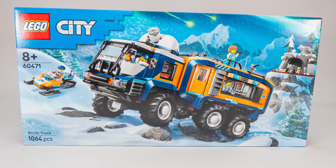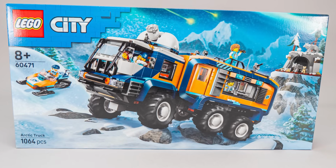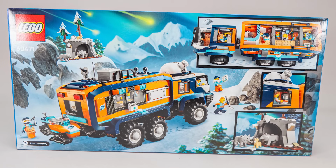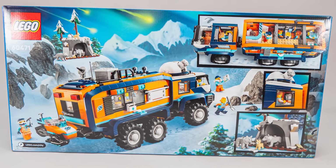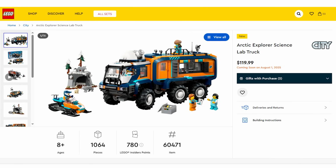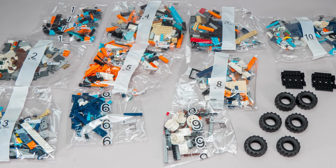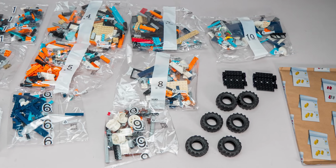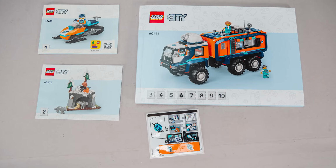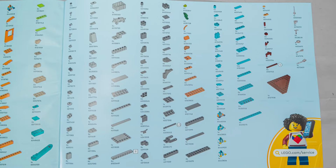So, on the front of the box we see a very impressive machine with some side builds in a nice and probably very cold environment. The back shows a different view, some details and also the inside of the truck. Let's open the box. The set has 1064 pieces. The age rating is 8+, and it will be released on the 1st of June. In the box there are 10 numbered bags, 6 tires and 2 loose elements and an envelope. We get 3 manuals and a fairly small sticker sheet. Here's the parts list if you are interested, and now let's start building.